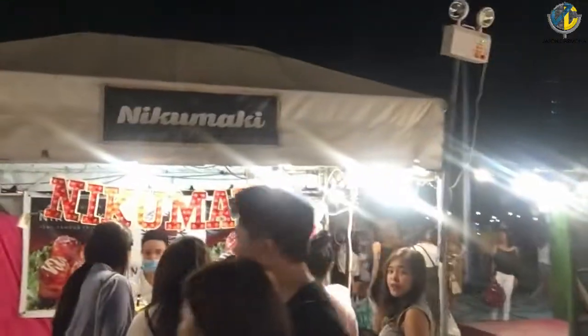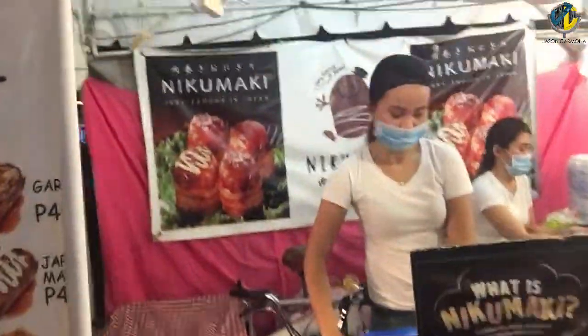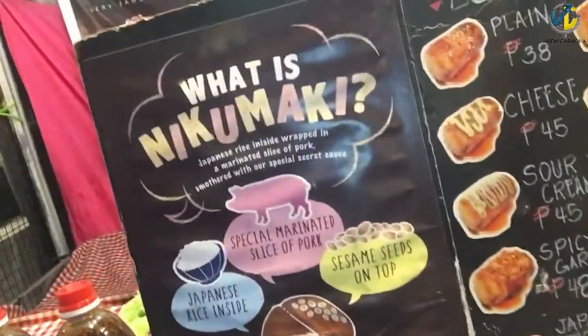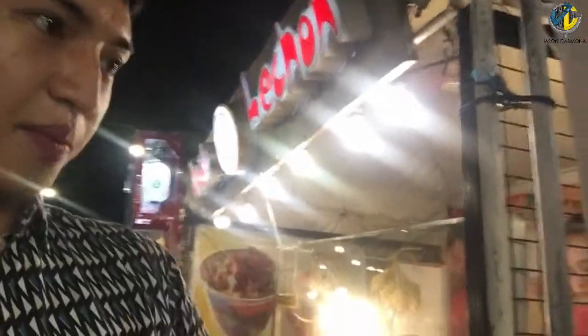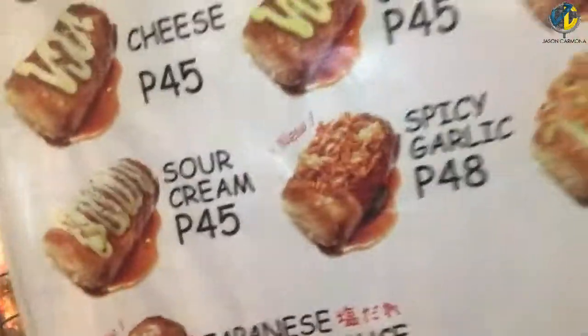Next stall that we'll visit is this one. It's Nikomaki. So they offer us Nikomaki in different flavors. So what is Nikomaki? It's Japanese rice inside, wrapped in a marinated slice of pork, smothered with our special secret sauce. So their best sellers here are, if I can remember this one, Japanese mayo and Japanese special sauce.